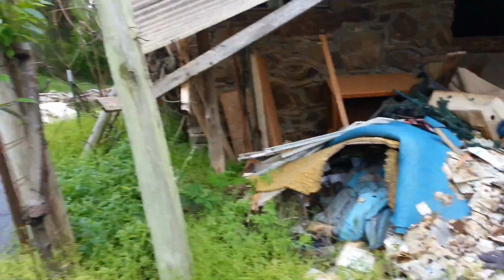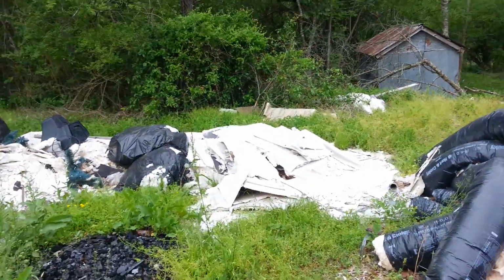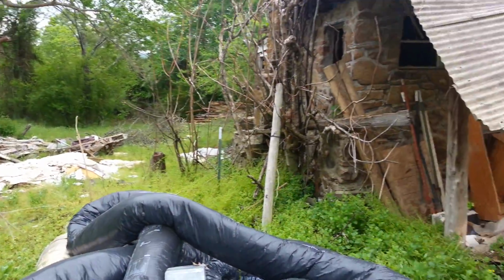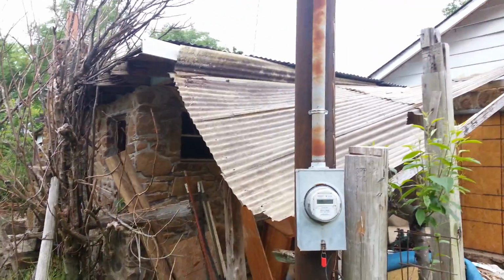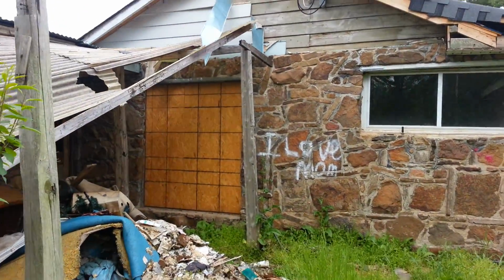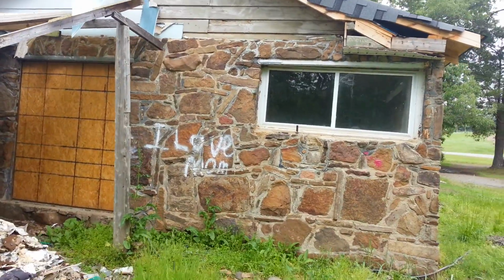That's just, ugh. That's why I don't ever want to rent. I'll hurt somebody if they do this to my house. He's got trees. This is an old part of the house that needs to come out. That's coming out. Oh, look, it says, I love Mom.